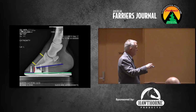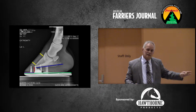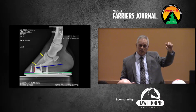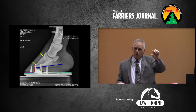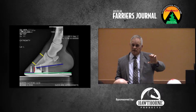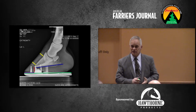The red would be what we call sole depth, measured from the dorsal distal tip of the distal phalanx to the ground surface. So it's a little bit of a misnomer, because it's going to include the keratinized sole plus whatever cup or airspace. It's not just the sole. It's actually including the dermis, the hard sole, and the cup. Okay. And the reason we care about that is because that's protection on the bottom of the horse's foot.